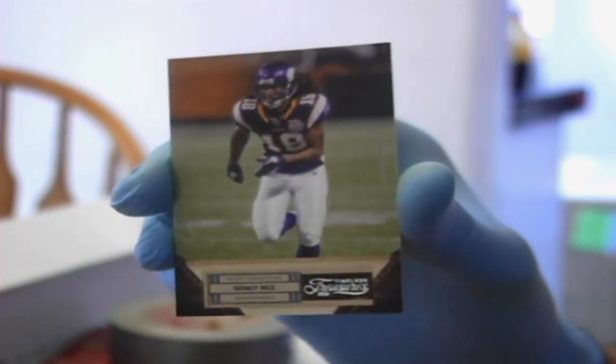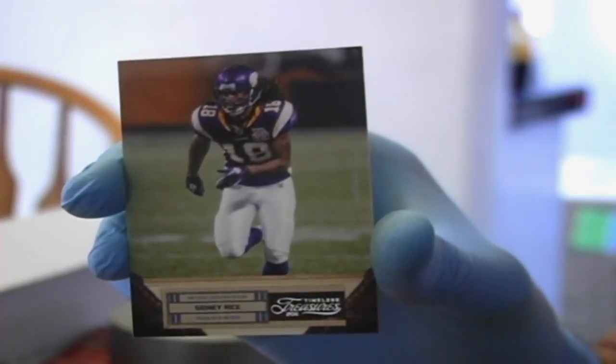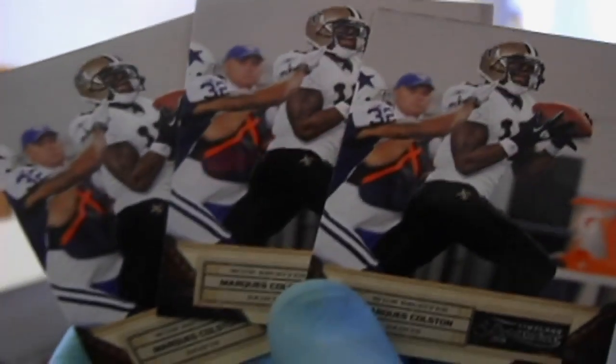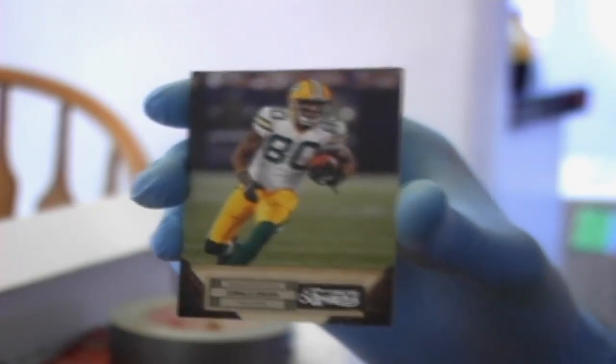We have here Adrian Peterson, Donald Driver, Sidney Rice, followed by another Sidney Rice. Jeremy Maclin. Andre Johnson. Then we have three. I'll just pull one of these. Of Colston. Cool card. Out of 499. Another Donald Driver. Chris Cooley. Jahvid Best. Another Jahvid Best.